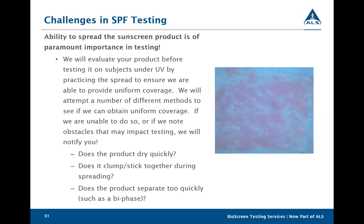Some of the things that may impact the spreadability: how quickly does the product dry? Does it clump or stick together during the spreading? Does it separate too quickly? Maybe it's a biphase and it's separating too quickly, whereas the uniformity or the dispersion of the actives is being affected. There's a quick example photo on the right-hand side of a product that was attempted to be spread, I want to say 20 times, with different methods. But it was sticky, it was clumping together, and under UV, that is what the uniformity of it would look like in the testing.